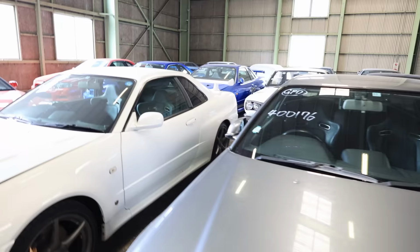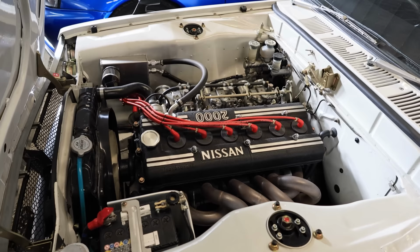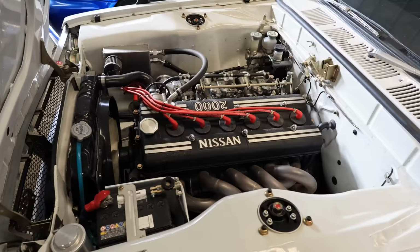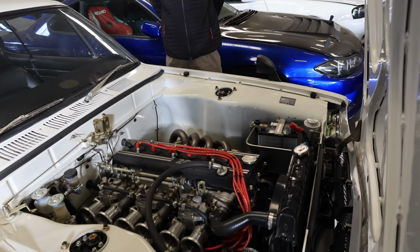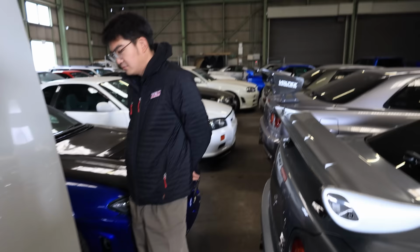Nice GTR. Here you go. Real? Yep, it's the real deal. It's a KPGC10 Skyline GTR. S20, real engine. Yep, it's very loud too. I bet. This guy's so incredible. So cool. Look at this thing. Amazing. So cool. Every time we come here.